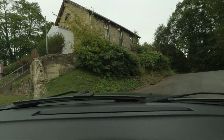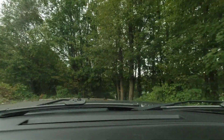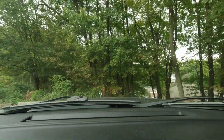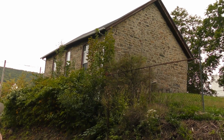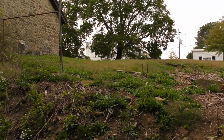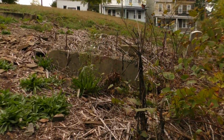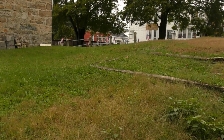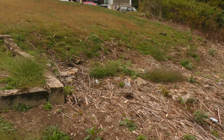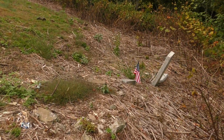Whoa. Looks like an old church here. Yeah, there's an old graveyard back here. All right, we'll check it out. So we just pulled in here, and there's an old church here, it looks like. The guy said there was something back here, some old headstones. I think he said Civil War. I'm not sure. Okay, I'm not sure what's going on here. There's some graves right here. One has a flag on it.